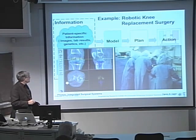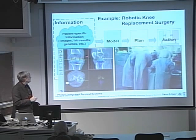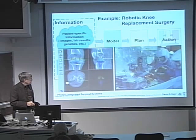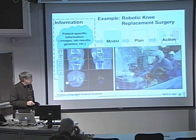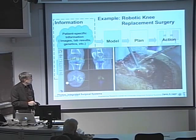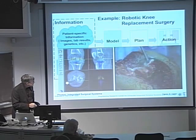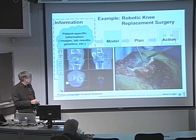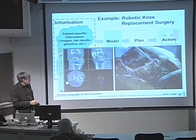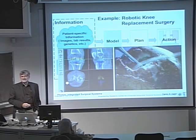In this case, rather than hips, this was an example using knees. And so here was the plan generated from CT. I'm leaving off the registration step. And occasionally I've had people get weak stomachs. But here is the robot actually machining, I think that's the femoral component there. I have a hard time telling just by looking. It's going back and forth. This is basically like a giant Dremel tool.